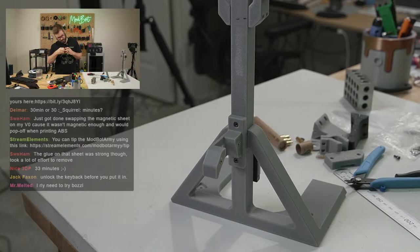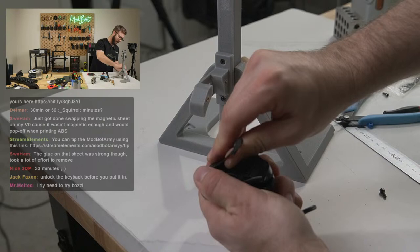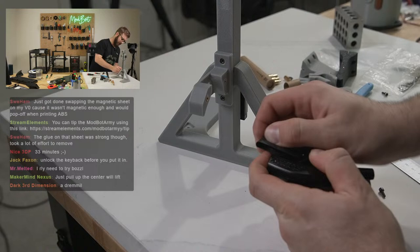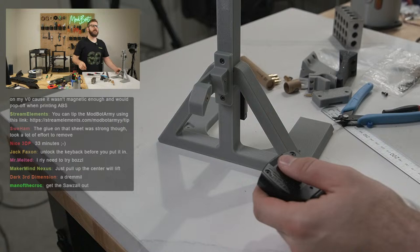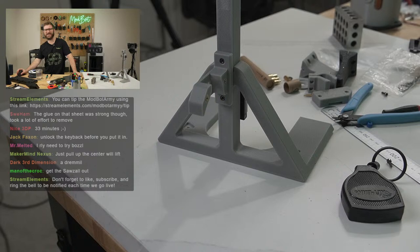I think you have to just pull up the center. You mean underneath it, right? It looks like there's a notch. I think I got it. It's just a notch down underneath it. There we go. Okay, so that wasn't so bad. There's a little leg down there. Get a Dremel, get a Sawzall. Oh my God, we went straight to violence. It just needed the world's smallest flathead to pry it up. Brute force is the answer.